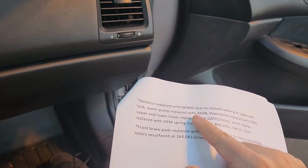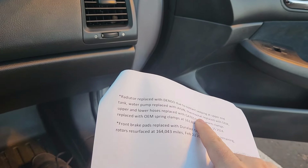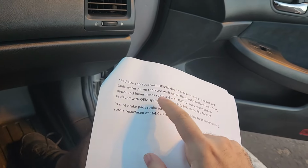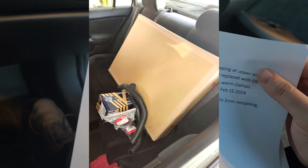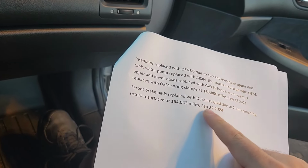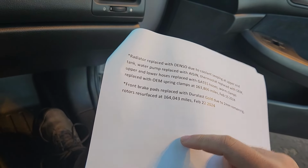So I got a Denso radiator, an Aisin water pump, an OEM Honda thermostat, upper and lower Gates hoses. I had worm clamps on the car, but I got the OEM spring clamps, so that was nice. That was February 15 of 2024 at 163. They also told me at the dealer I had 2 millimeters of brake left, so 7 days later I got front brake pads, and I resurfaced the rotors.